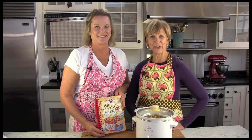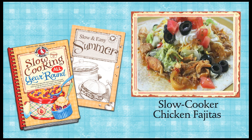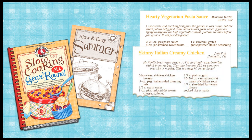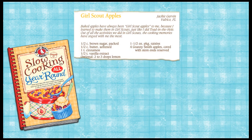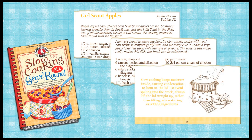And your slow cooker even has a place in your summertime kitchen. Keep your kitchen cool while spicing up your supper with some chicken fajitas. There are recipes that'll show off your garden fresh veggies, help you watch your waistline, and satisfy the most discerning sweet tooth. Plus, it's brimming with lots of fun stories and helpful tips, too.